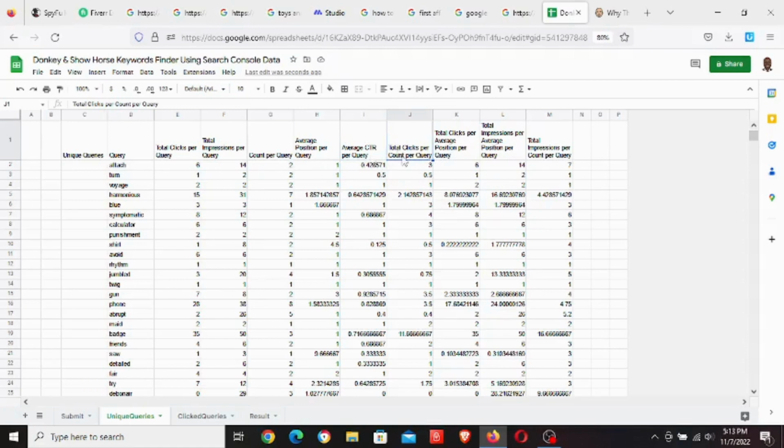Then the total clicks per count per query is a division, dividing the clicks by the count. Then the total clicks per average position per query, so the total clicks divided by the average position. Then the total impressions per average position.